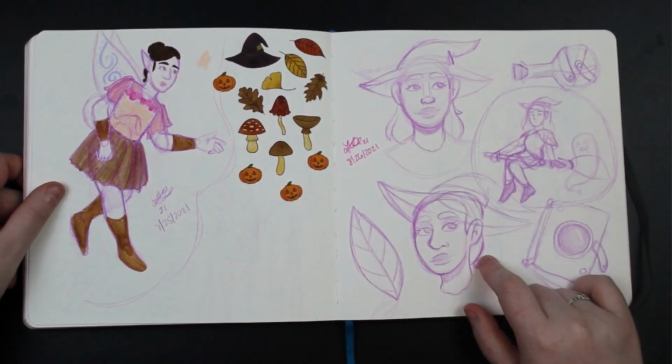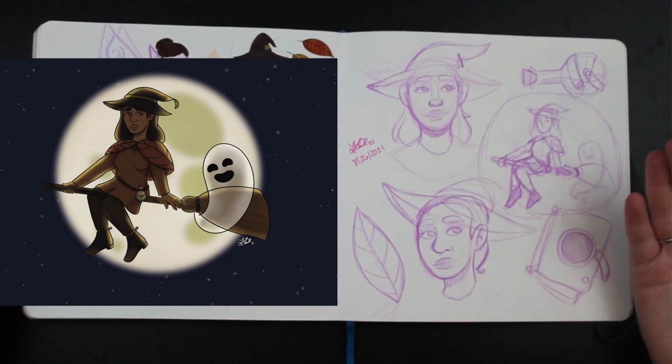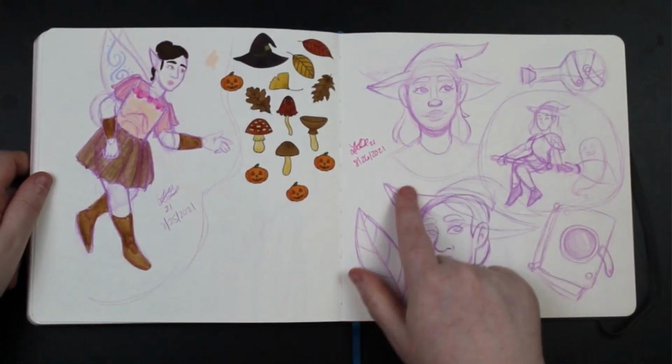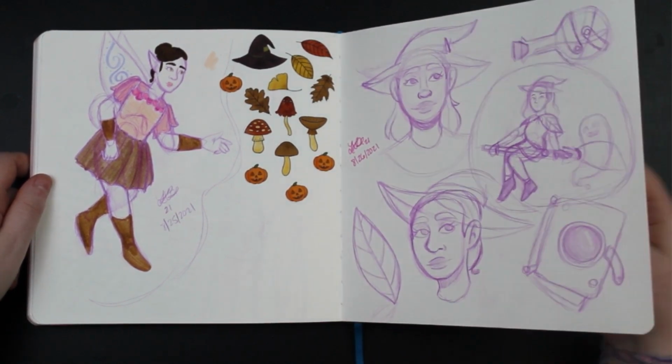These are my witch doodles that eventually became this illustration, which I did finish, and you can get it as a glossy print on my Etsy as well. I like her though. I like the way she came out. She just looks very good. I'm not great with hats, but I think it came out good.